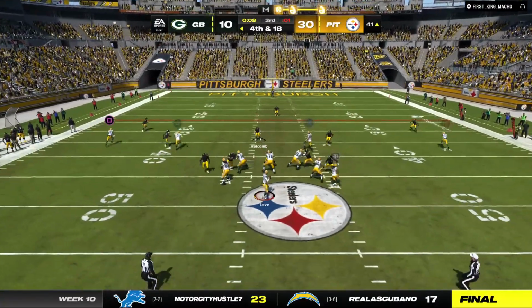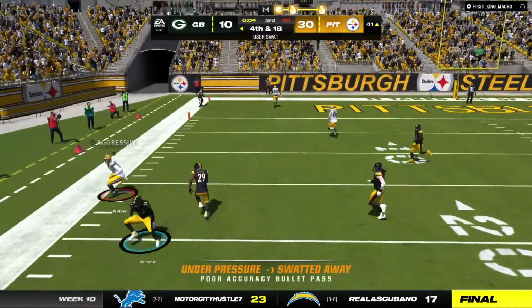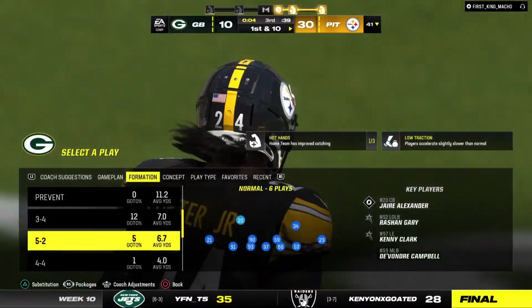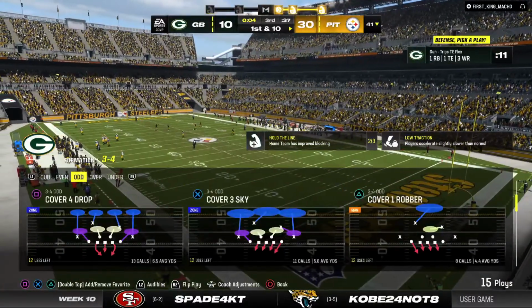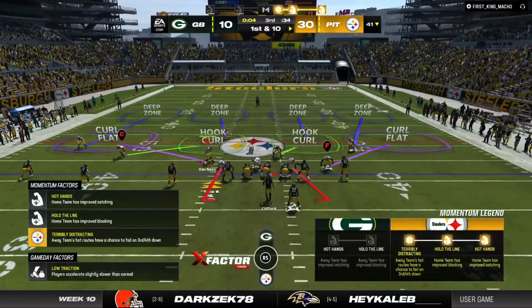Ready? On 4th down, Love. And it's going to be batted down. It will go the other way with the football. The Packers unable to pick up the first, and this Steeler defense able to come up with a stop. The Pittsburgh offense at the line to start their next drive.